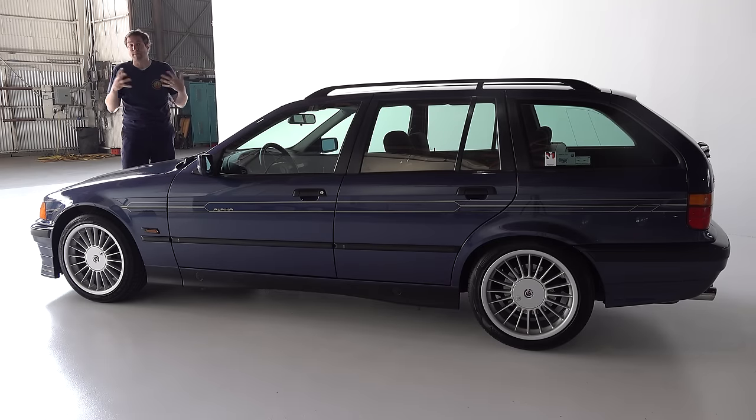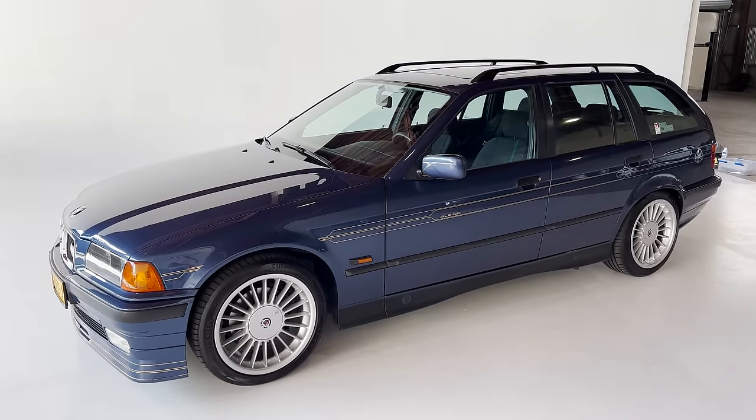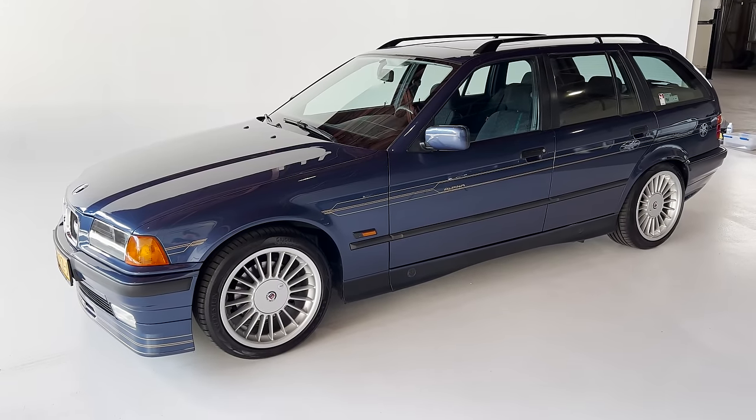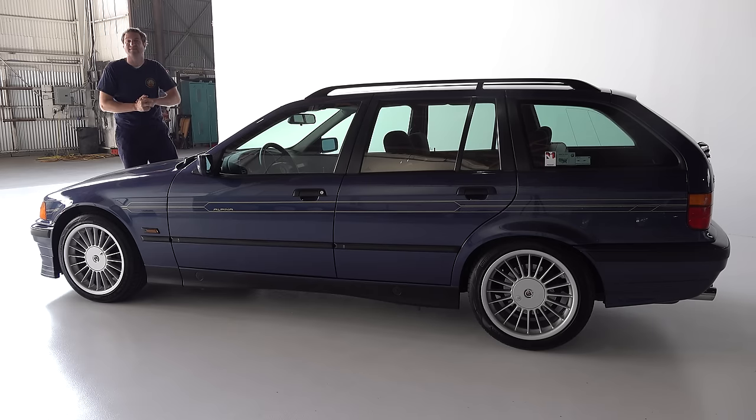The 1990s BMW 3 Series, the E36, wasn't sold here in North America as a station wagon, but it was offered with the wagon body style in other markets, and this is one of those cars. However, this is no typical 3 Series wagon. It's been modified by noted BMW tuner Alpina with a larger engine, more power, and a lot of other changes, which I'll show you. And this is definitely one of the coolest 1990s wagons.